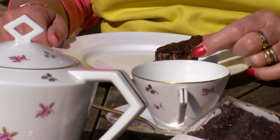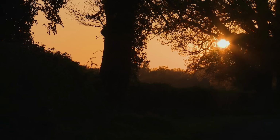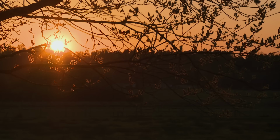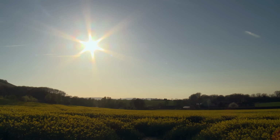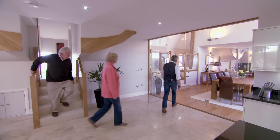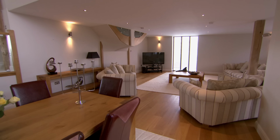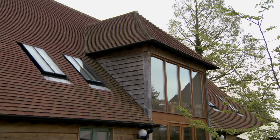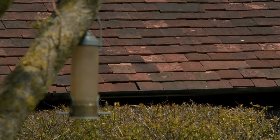So after sampling a slice of Sussex's culinary heritage, it's time for our buyers to take stock of what they've seen so far. It's day 2 of our property search in West Sussex, and with a maximum budget of £950,000, married couple Peter and Jennifer have decided to sell their central London pad and start a new life in the countryside. Coming up, we've got our mystery house to show them.